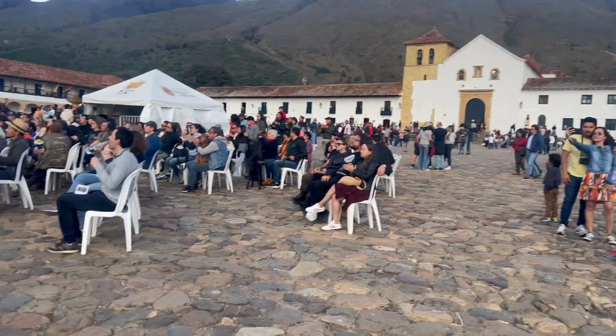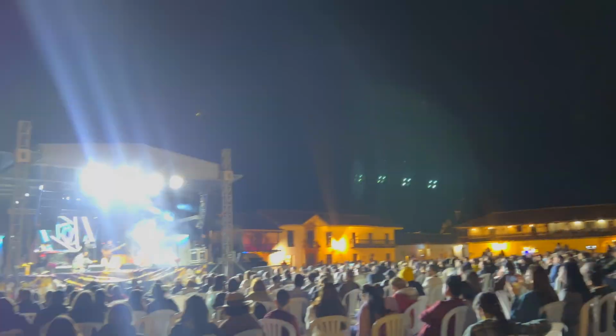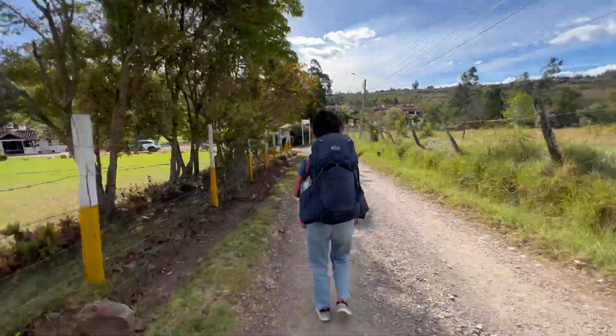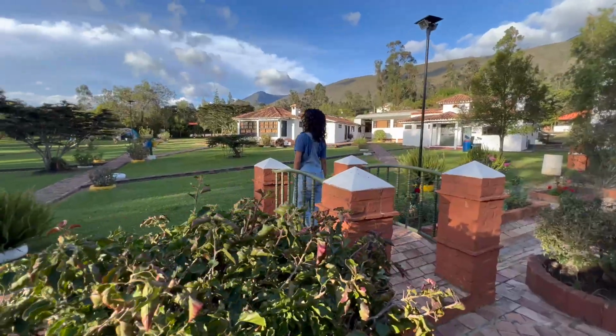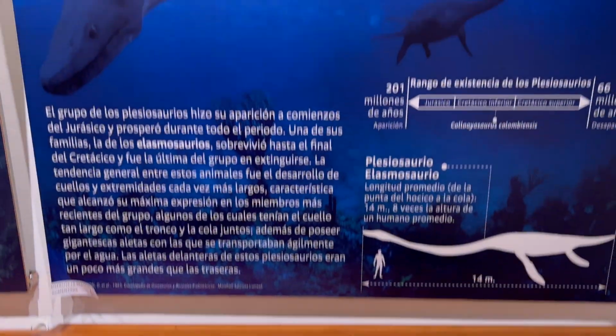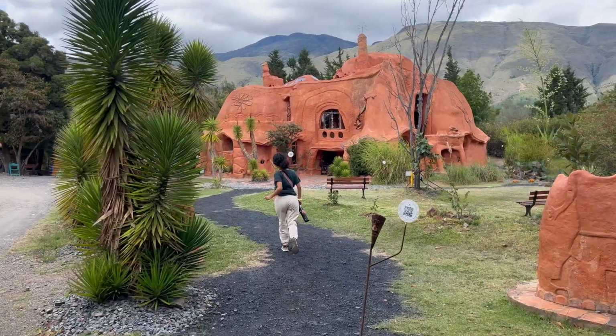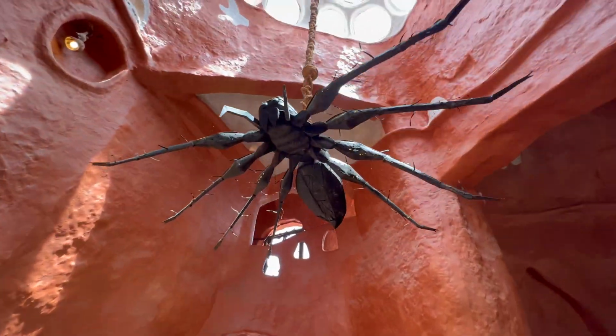Plaza Mayor, the town square, is one of the largest in Colombia and holds festivals year-round. We were lucky to see a modern Latin jazz festival over the weekend during our stay. Just outside of town are many quiet fincas for camping, a few boutique museums and gardens, and the world's largest clay house ever constructed, Casa Terracota. That in itself is a sight to see.